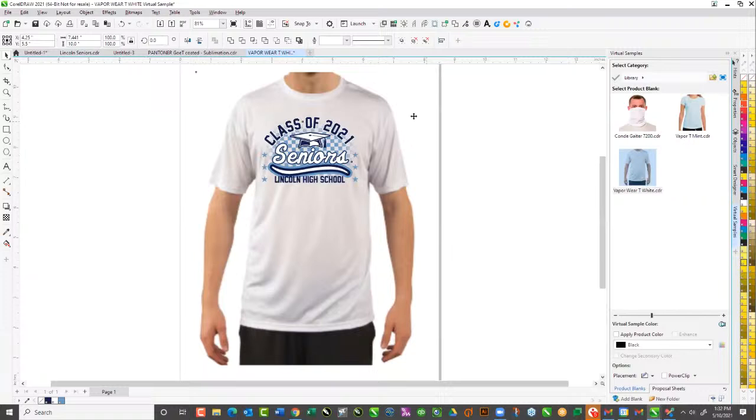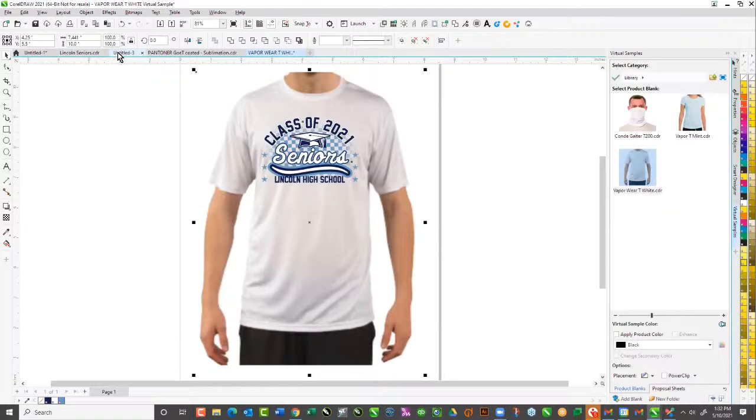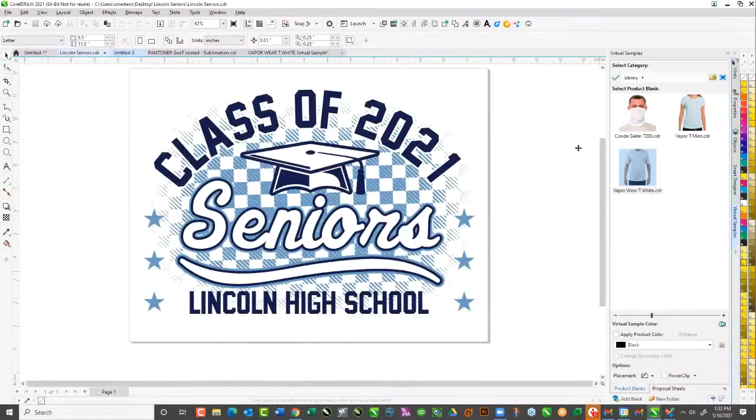I think in terms of doing t-shirts, you can just use a generic t-shirt blank. You don't necessarily have to use a specific shirt. Most people know what a white t-shirt looks like. And you can obviously do it on colored shirts and things of that nature.